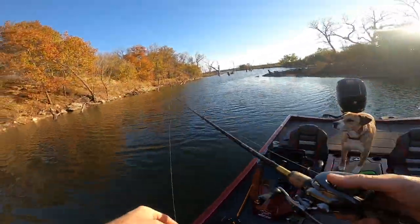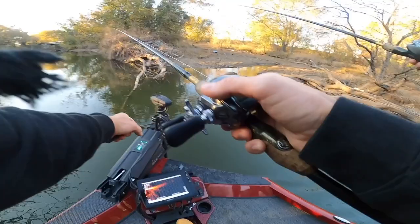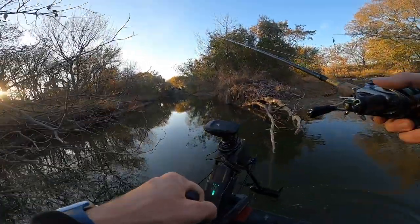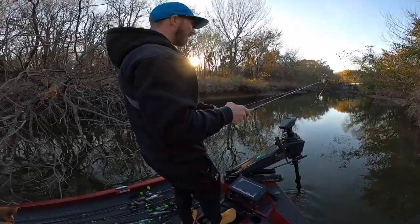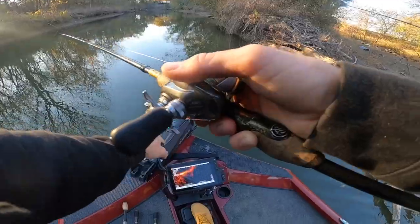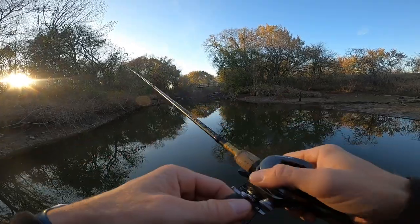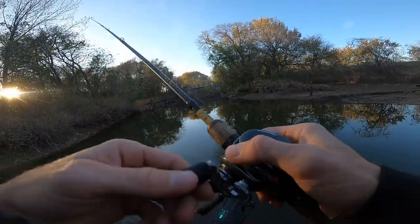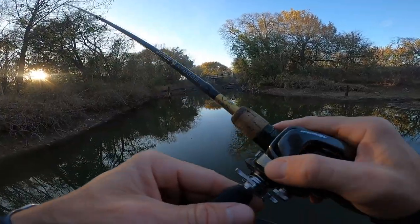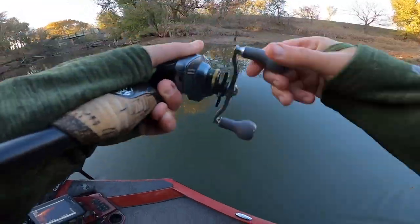Shocking. There was nothing there. Well, we ventured as far as you can now. I think you used to be able to go past this bridge. And now there's a couple down trees that are not going to let you, so this is where we turn around. No! Oh, just had a freaking bite.